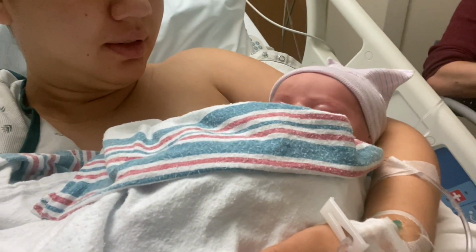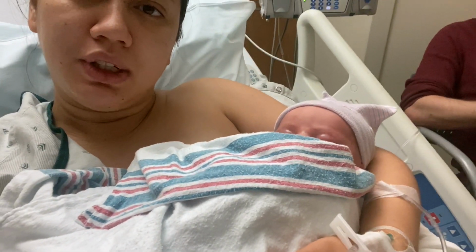Control breastfeeding her again, but she's pretty content to sleep.